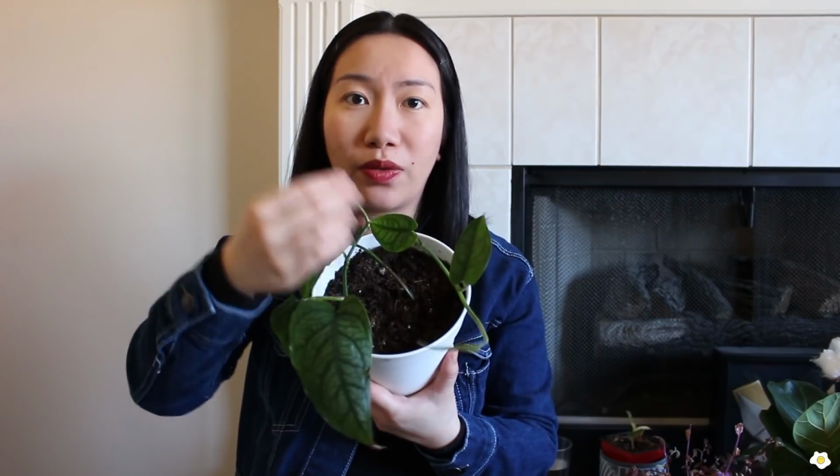I have a lot of trailing plants at home, and I do know the longer it trails, the smaller the leaves are. However, they usually will cover the top, so the top will look very full and then start to trail. And after it has trailed very long, the newer leaves will get smaller.